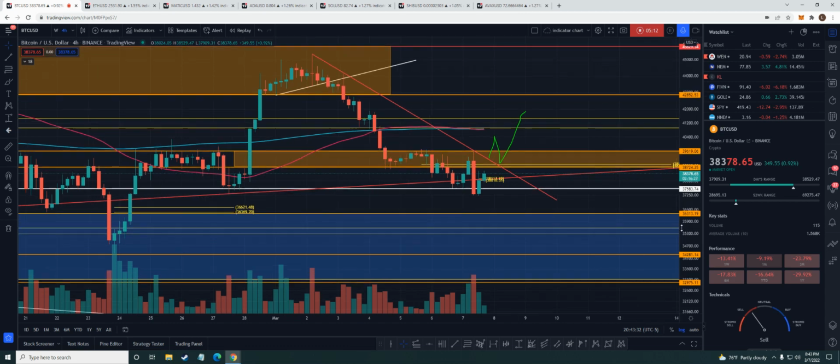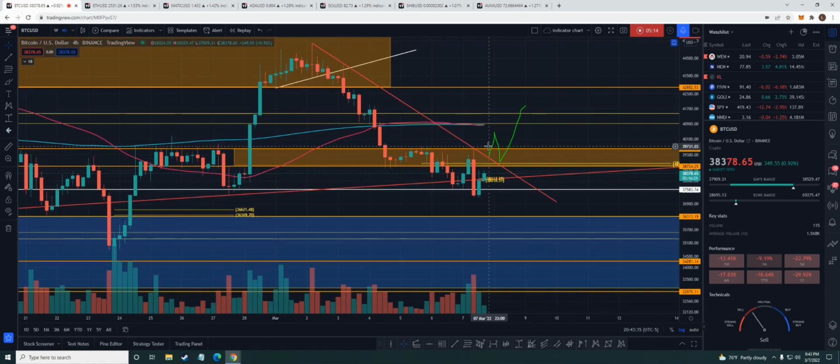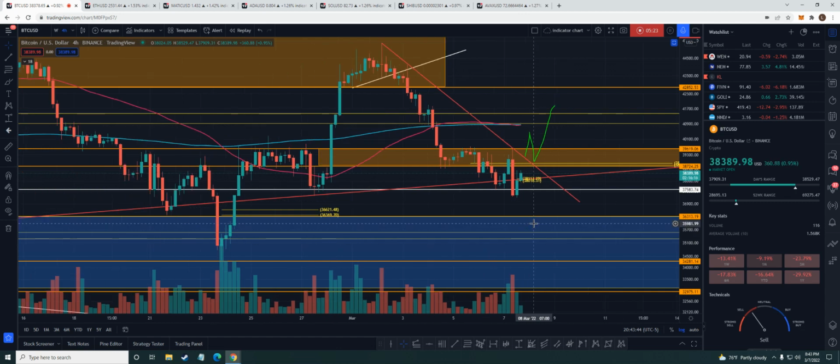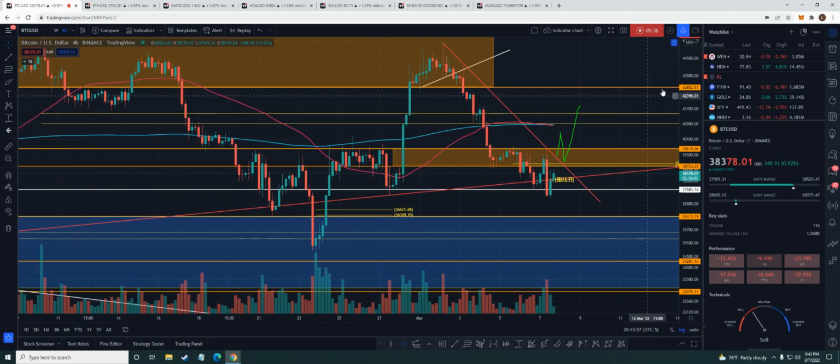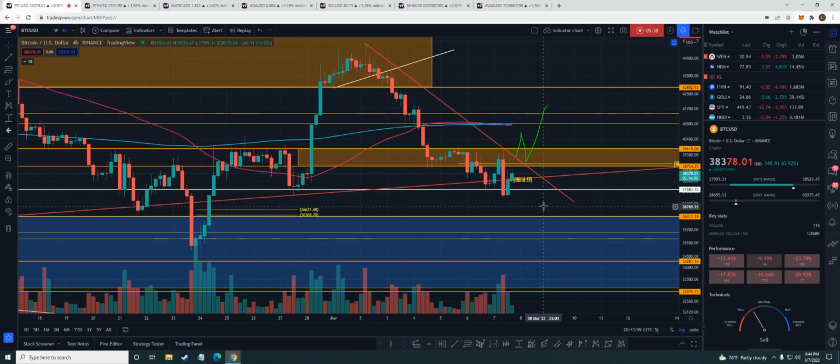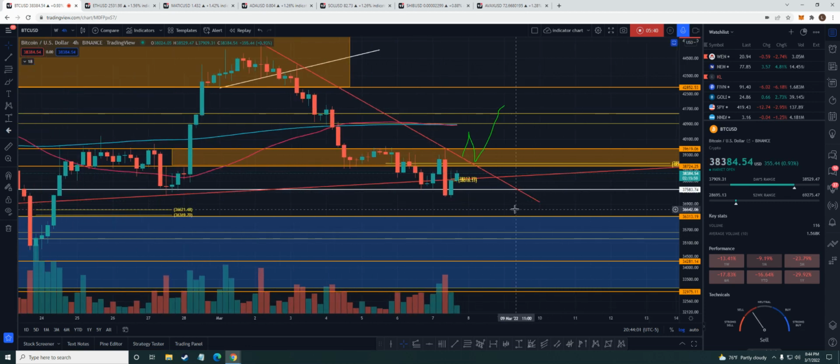I would say above 39,700 would be my area. Yeah, 39,750. Get some kind of candle closing above there. And then maybe we could push up to this 40,900 to 40,100, I'm sorry, 41,500 area. So let's see if we can do that. And if we could, maybe we can get a little bit higher in this move. But until then, I'm just not seeing it.